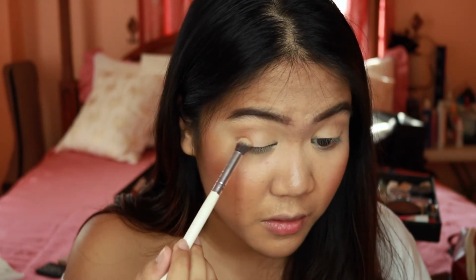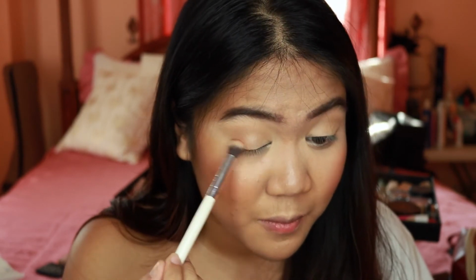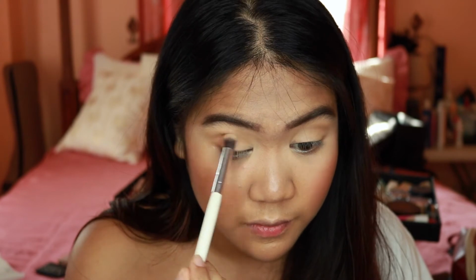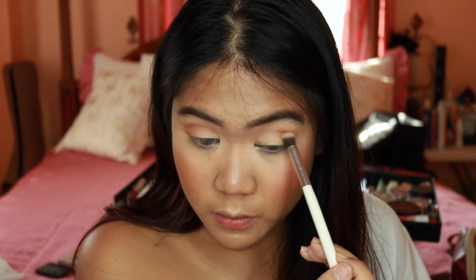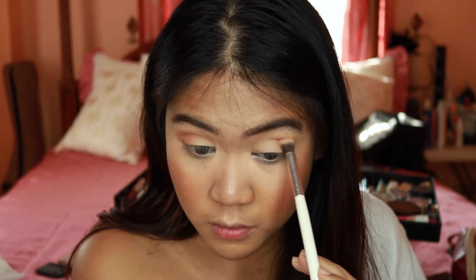Okay, now I'm using Burnt Orange just below Golden Ochre to smoothen out the transition shade and to make it warmer. So I'm concentrating the product on the outer edge of my eyes, and then I'm blending it upwards towards Golden Ochre and then a little bit on the inner part of the eye.